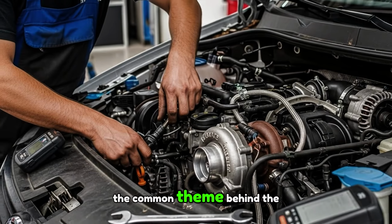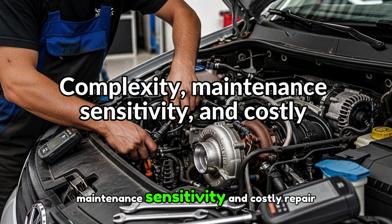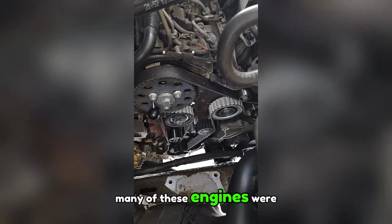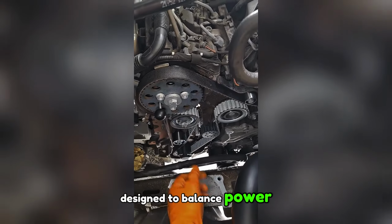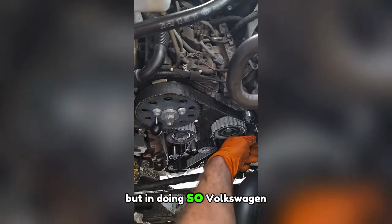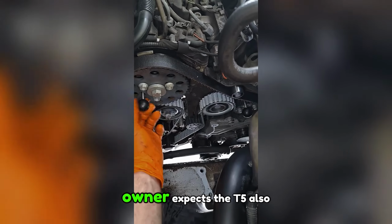The common theme behind the T5 engines you should avoid is complexity, maintenance sensitivity, and costly repair procedures. Many of these engines were designed to balance power, emissions regulations, and efficiency. But in doing so, Volkswagen introduced systems that are far more delicate than the average van owner expects.